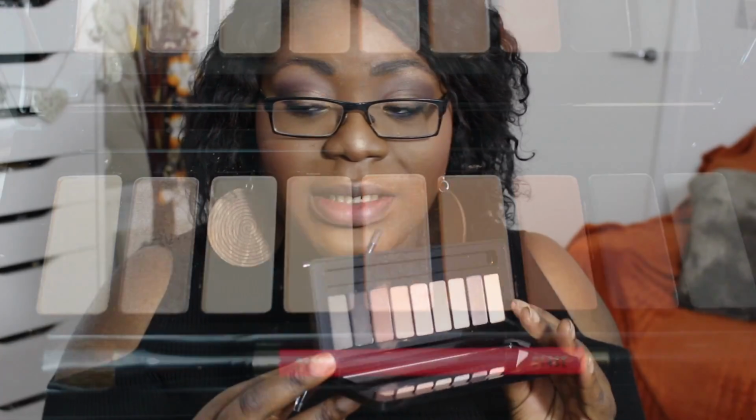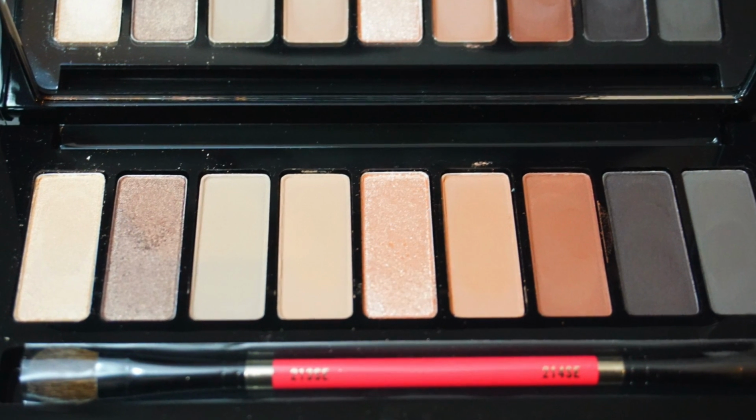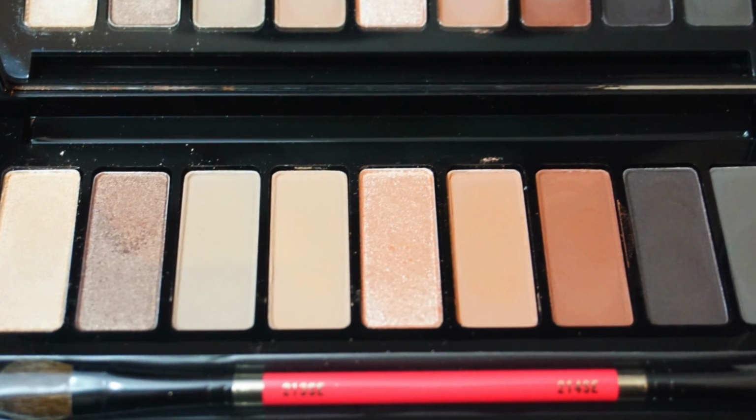Now, something else I picked up from the collection was this, and this is probably one of my most disappointing products in the collection. It's the eyeshadow palette, and the one that I picked up is the Sweet Smoky Eye Compact Palette. The reason I say this is one of my most disappointing purchases from this whole collection is because I just find it to not be very pigmented. That's what it looks like on the inside. I have played around with it. I tried to wear it last week and it just didn't work for me.